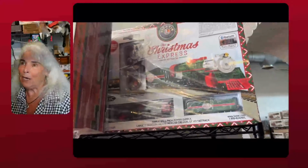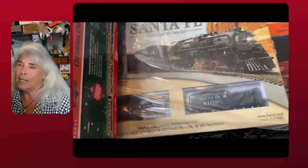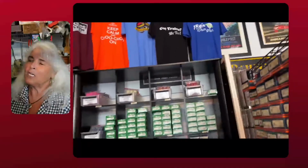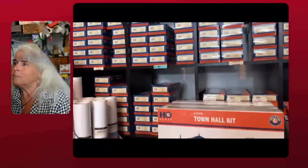You can see our building in the background. Our building is somewhere between 130 and 140 years old. So it's got a little age to it. It's actually older than I am, which is amazing. Few t-shirts. I really don't have a regret about any of our inventory. It all sells pretty well.